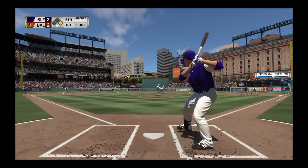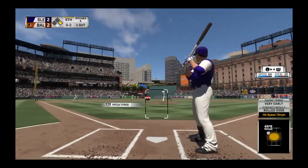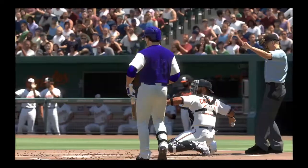Now the 0-1. Down the first baseline, but this will get foul for strike 2. 0-2 count. Here's the pitch. Swing and a miss on the changeup, and there are 2 gone.